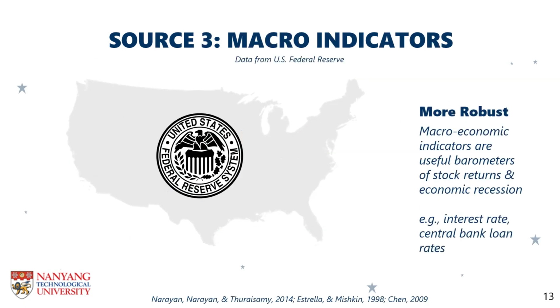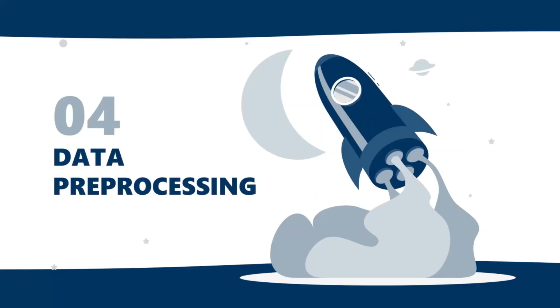So we have also incorporated macroeconomic indicators from the US Federal Reserve, and these are things like the federal funds rate, whether they are financial and non-financial commercial papers, the interest rate, the central bank loan rates, treasury bills, and so on. So these are the so-called quantitative indicators.